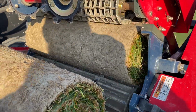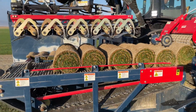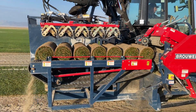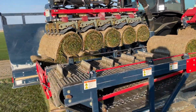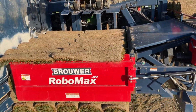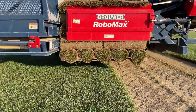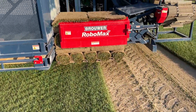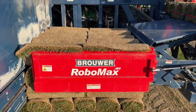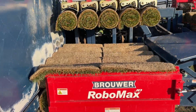It comes out here like that. So then it comes out here like that. Sets them down, and this guy picks them up, and he comes out here. There's no pallet under that. So when they go to wherever they're going, unless you want a pallet, it doesn't have a pallet.